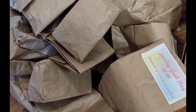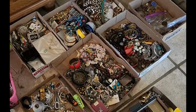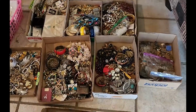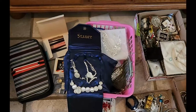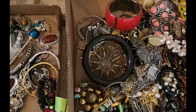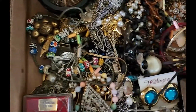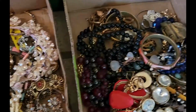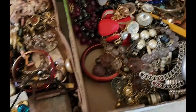Now I got to jump to another room to show you the rest of the jewelry I got. Alright, I'm in my other room and I have all this laid out for you. I got all these boxes of jewelry, as you can see, for a total of $117. There's so much in each one. I haven't even gone through them yet. I went through them a little bit when you could preview the items for the auction, and there were certain pieces in each one of these that is the reason I purchased them.